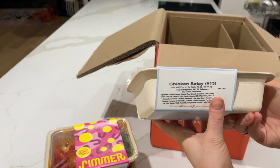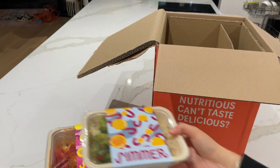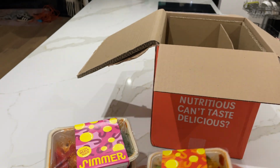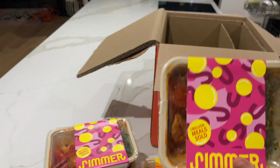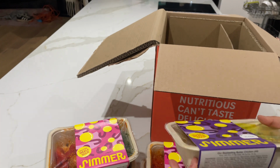This one feels quite heavy actually. This is chicken satay. I think that might be mine because Alex can't have rice. We've got Portuguese peri. I don't think that's mine because I can't handle spice. Let's have a look. Right, and then we already got one of these. We must have got one of these each. Must have liked that one. So sorry, we've got 9 meals then.